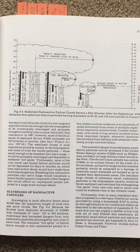Fortunately, even in many expedient shelters completed in a few days, filtered air can be provided by using a homemade KAP to pump air through furnace or air conditioning filters, as described in the last section of Appendix B. To learn how you can supply a shelter at low cost with air so well filtered that essentially all extremely small fallout particles or ineffective aerosols are removed, see Appendix E, how to make a homemade plywood double-action piston pump and filter.